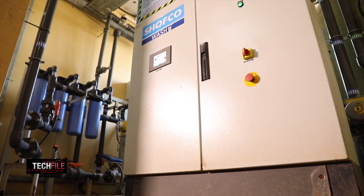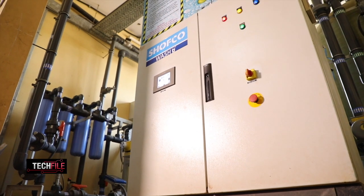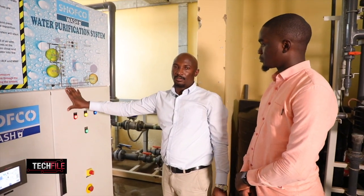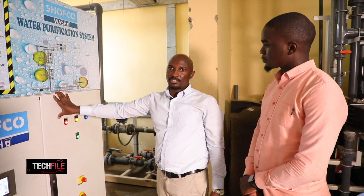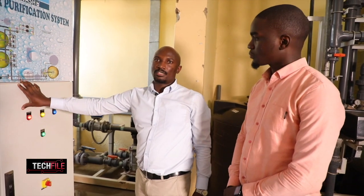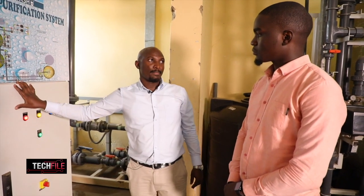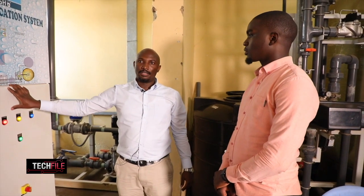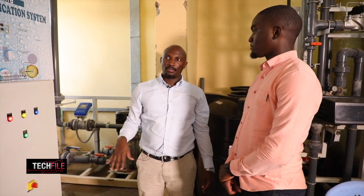This is also a section of the water treatment plant, but it's also using another technology of sand filtration. But we realize that it is not able, in terms of efficiency, to remove the fluorides to the levels that we wanted. Yeah, so that's why we upgraded into that one.